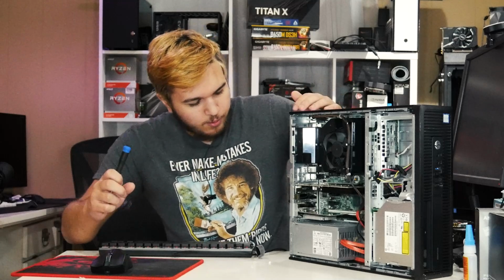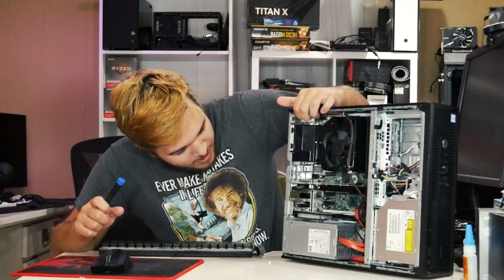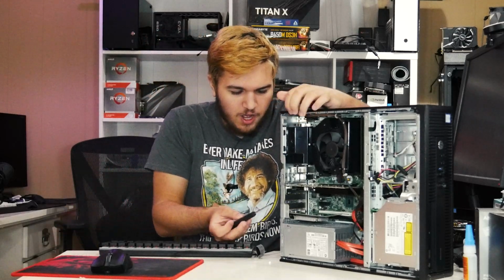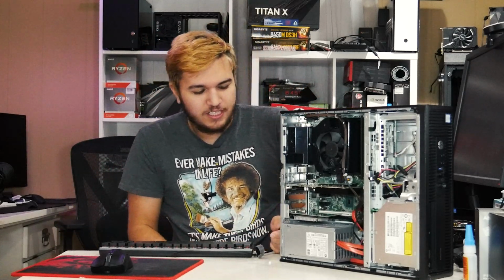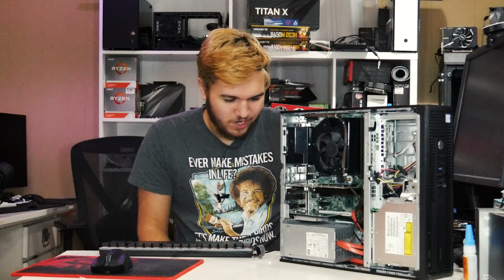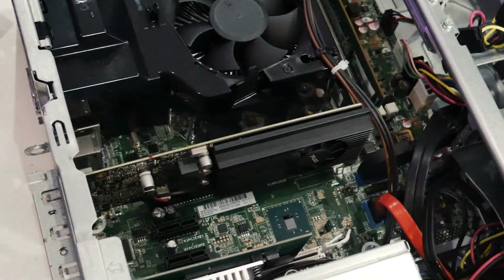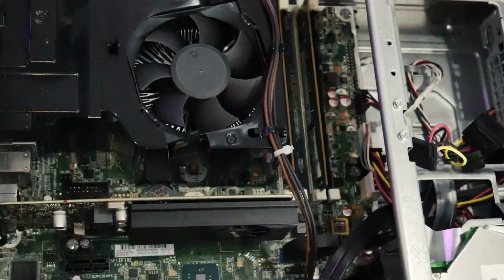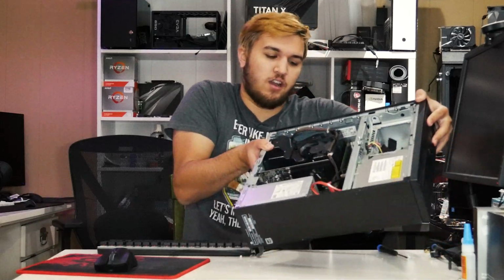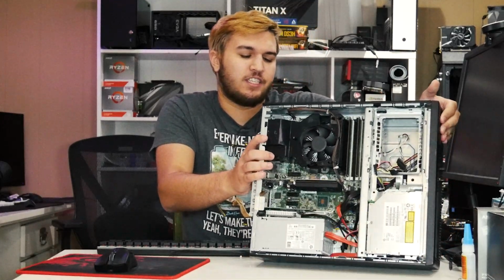So, what the hell? We've got some weird things going on in here. First things first, on the back, it's actually labeled here SSD, which is weird. And on the inside of our PC, it just screams over-engineered pre-built. So, back on the inside. Let's take this thing apart a little bit.